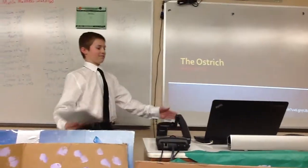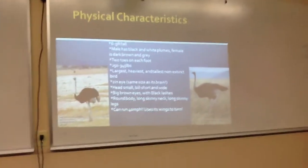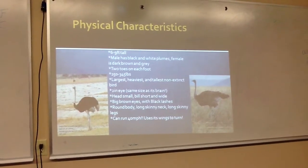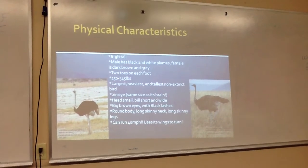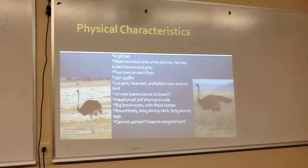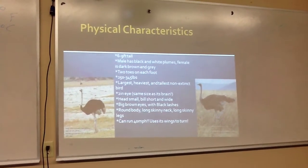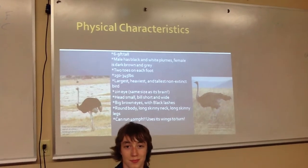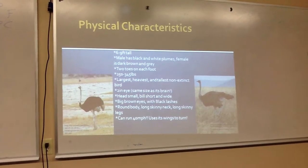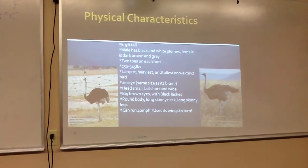Okay, so Carson, if you would please go to the next slide. So, the ostrich is a very awkward looking bird. It's 6 to 9 feet tall, so even taller than Mr. Myers. The male is black and white, and the female is dark brown and gray. And I will get to why these colors are specifically good. They have 2 toes on each foot, which help them dig into the ground when they are sprinting. They are 250 to 345 pounds, and they're the largest, heaviest, and tallest non-extinct bird.